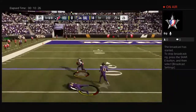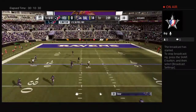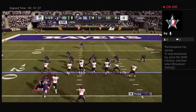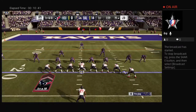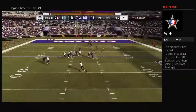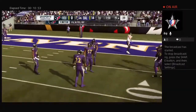And that's caught inside the 30. And they're going to have this in a great spot way down in Baltimore territory. Watson to Hopkins for a huge hookup, 56 yards. They go play action here on first down. Throwing over the middle, and it's incomplete.